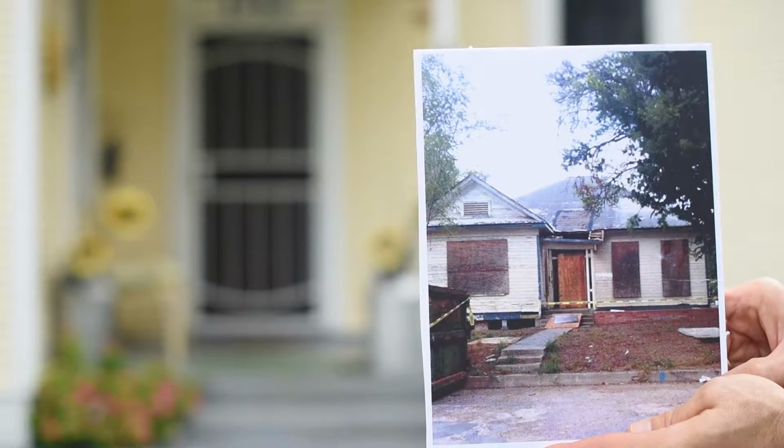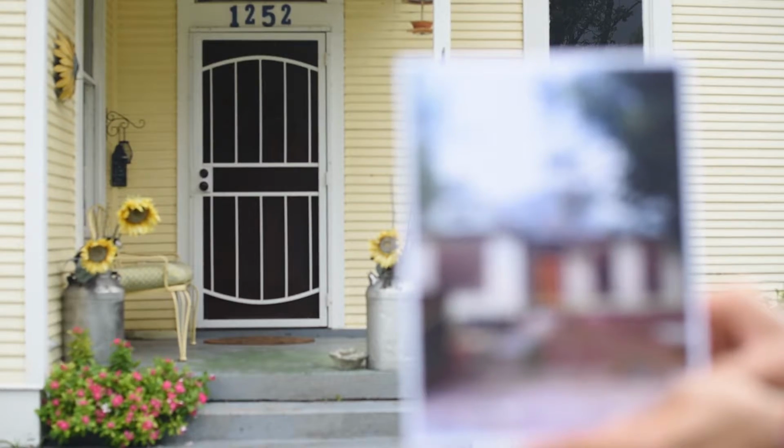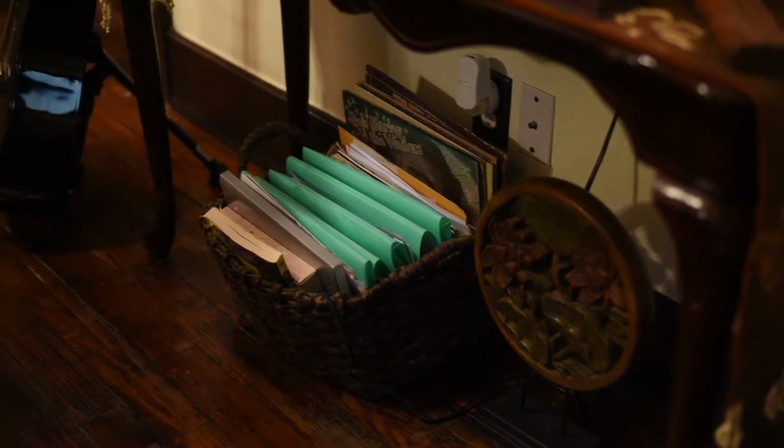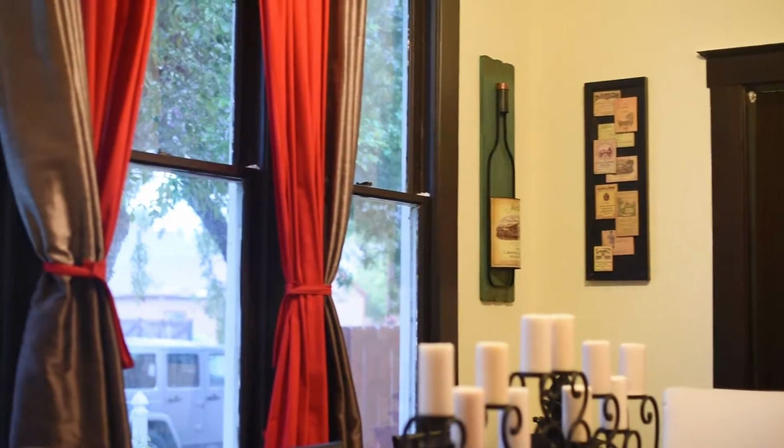It took about 6 months to actually do it. And once we did it, you can kind of see the finished results. We made sure that we kept everything intact as best as possible. It's got the original floors, a lot of the original features, pocket doors that are original. And it's really added a lot to the neighborhood.